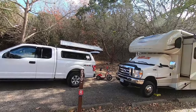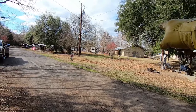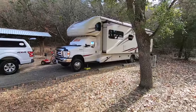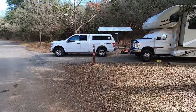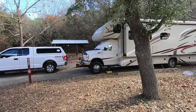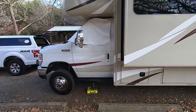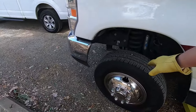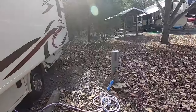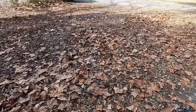We're in site number 30, and I'm really digging site number 30. There's a Wi-Fi antenna on the bathroom right over there, so the showers are right across the way. Plenty of room to get the Class C and the truck off the road. It's water and 30 amp, and you'll notice it's kind of deceptive. Wheels off the ground. I didn't think it had that much slope to it. So water, 30 amp, 20, as usual.